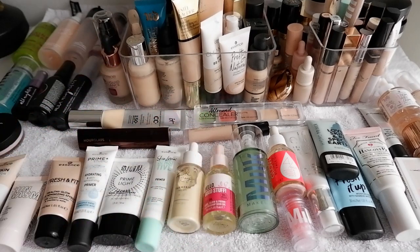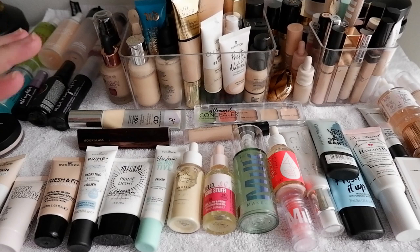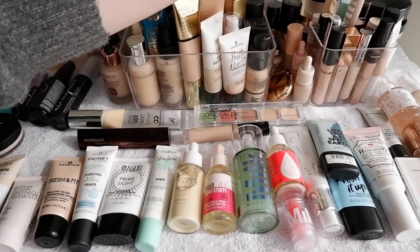My name is Micah. Today we are doing my face or base product declutter. So this is a declutter containing all of my primers, my setting sprays, my foundations, my concealers, and then right behind the concealers, which you can't see, we've got some powders as well.